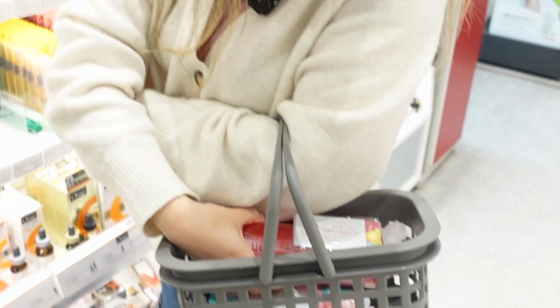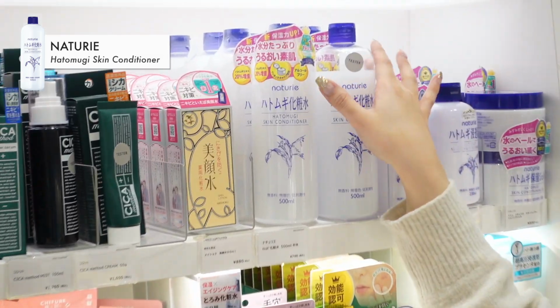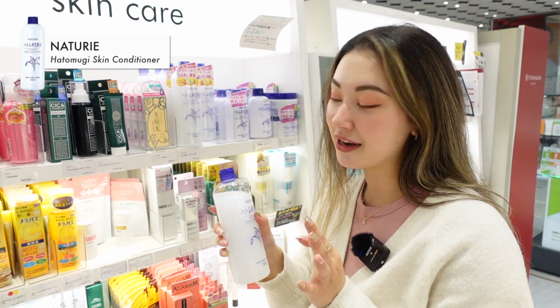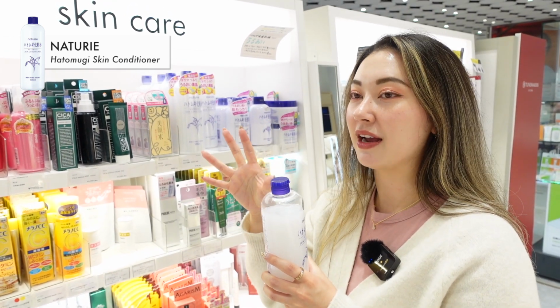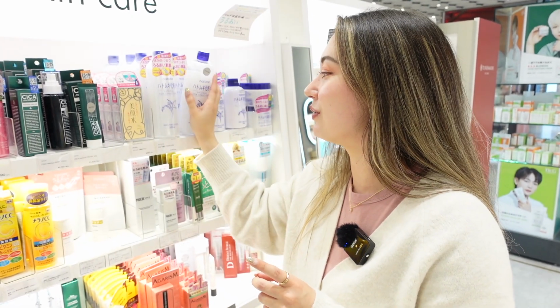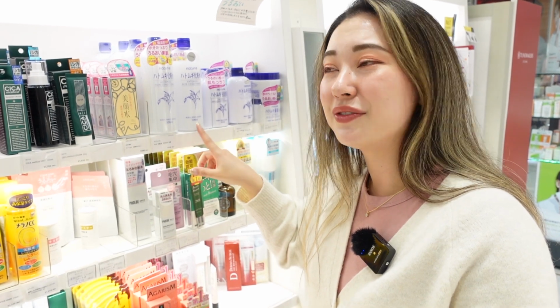anywhere. So yeah, the classic Hatomigi skin conditioner. They actually renewed it. They have now made it alcohol free, which I know so many of you guys are excited about. It does have a pop off top, and the Hatomigi extract in it has been increased. Definitely one to grab. I used tons of this one, and in Japan, it's like 700 yen for 500 mils.